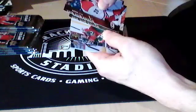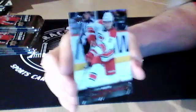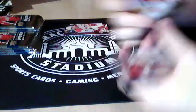So we got base, base, base, and we got for the Carolina Hurricanes, a Young Gun of Noah Hanifin. Base, base, base.